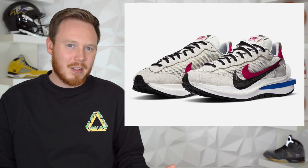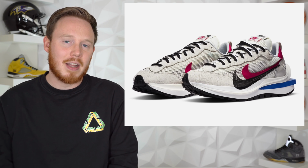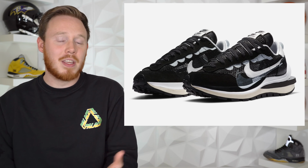And I'm kind of torn on this collaboration because, one, I feel like this is the best looking, or one of the best looking, Nike Sacai collaborations to release so far. It's definitely the sleekest, but I'm torn on it because I feel like it's going to be the most fragile Nike Sacai collaboration so far, and that's because of the heel on the midsole.